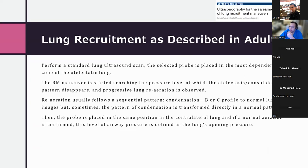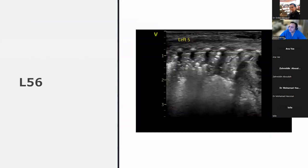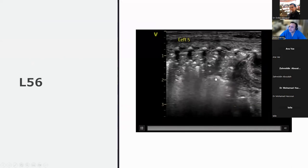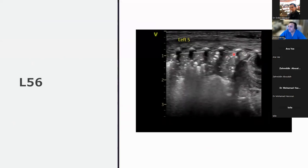And if you have a C profile, what you're looking to see is, does that C profile convert into a tissue sign with the pleura coming up, which indicates aeration. So if I was able to recruit this area of the lung, then what I'd be seeing is this margin. I'm going to focus on it so that you can see, is this margin coming up with the pleura starting to become visible?